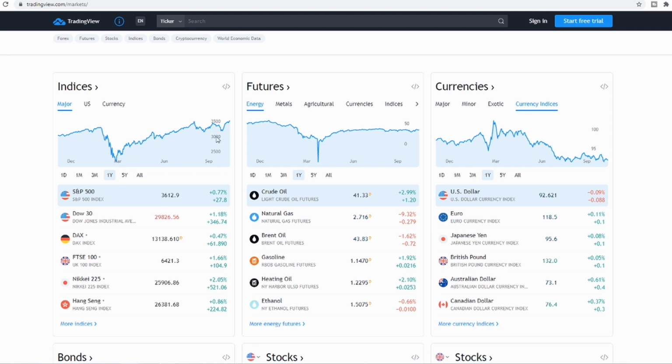So this is the 1-year chart for the S&P 500. You can look at the Dow Jones, as it hasn't quite recovered back up to these levels, but it's approaching it. We can look at futures for energy commodities like crude oil.